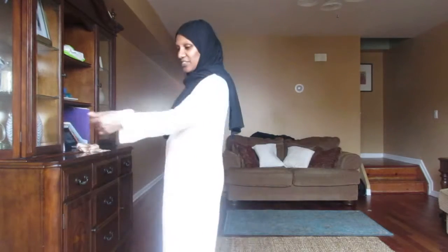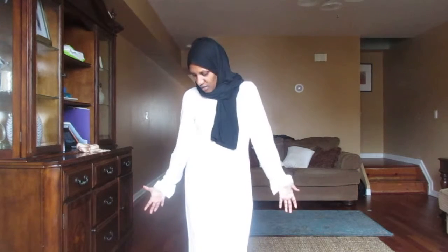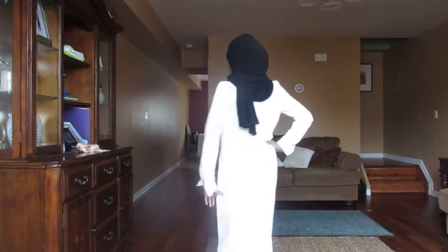Oh my goodness, you don't understand. The material is so soft. The long sleeve, the length, everything, and I can breathe. I feel so comfortable and I think I'm gonna wear this all summer as well. Look at this, it looks so beautiful on me. I love it. It was worth every penny.